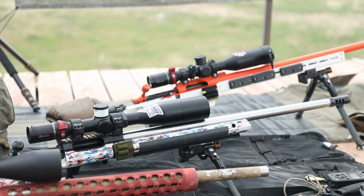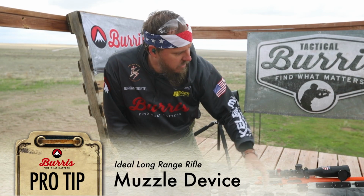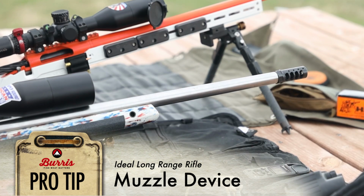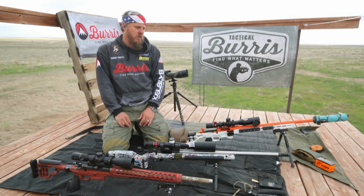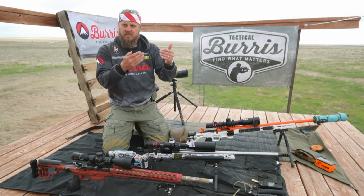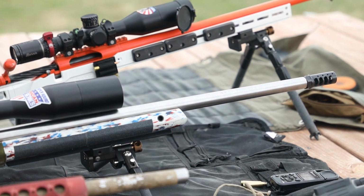So I got my 6BR, I got a longer barrel. At the end of it, I got muzzle brakes, suppressors, and nothing. Suppressors are super nice if you shoot with a bunch of people in a line, and your neighbor will really appreciate it. They're not as effective for recoil as a muzzle brake, so a lot of major competitors will do a muzzle brake just because it holds your gun that much more still when you shoot the target, so you can spot your misses or your impacts.